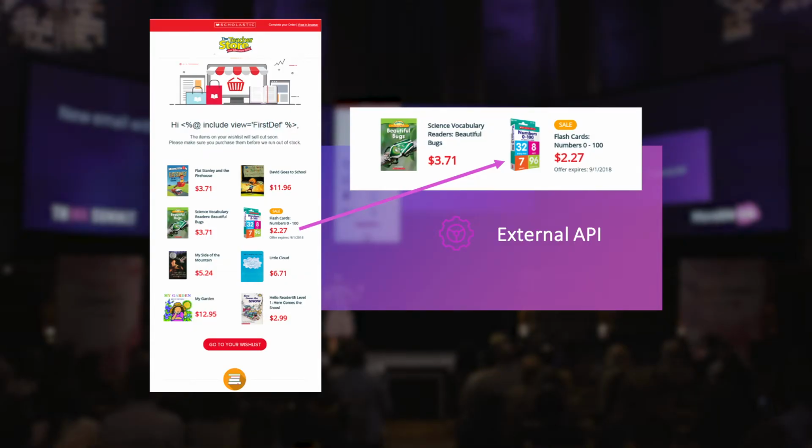And we opened the API, the product API layer for the site, and we were able to actually, in addition to finding product information like the URL of the product image, we were also able to find sale information. So we knew when an item within that product feed was going on sale, and we were actually able to indicate that in the email. So the final email looked a little like this. We were able to call out the sale item for the user.